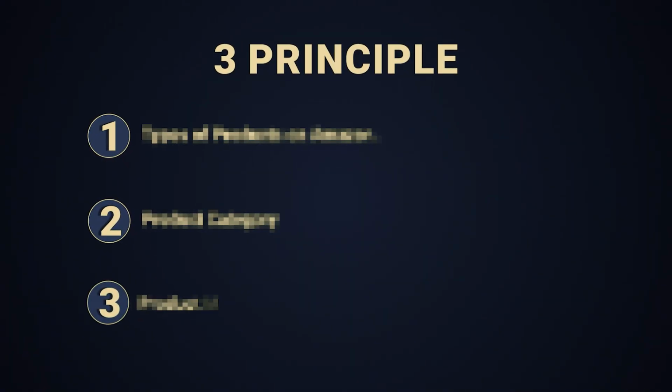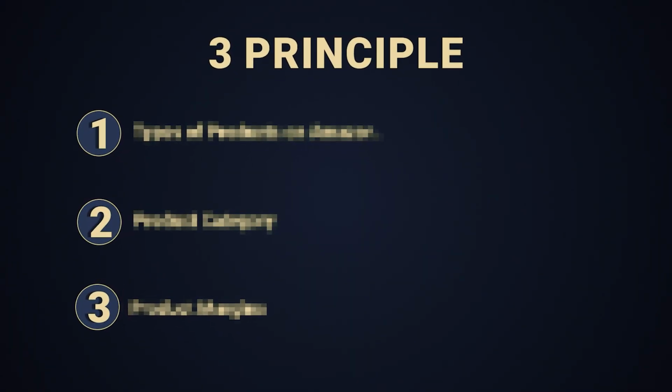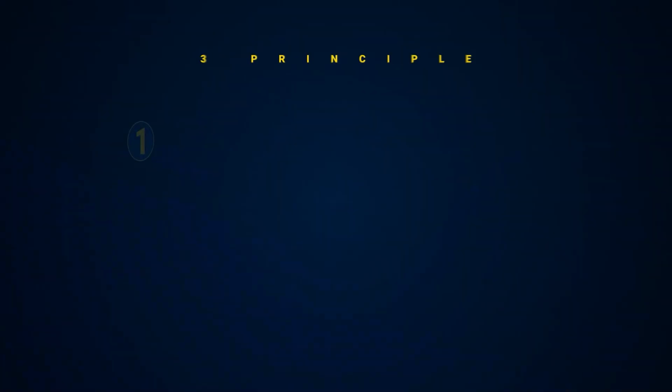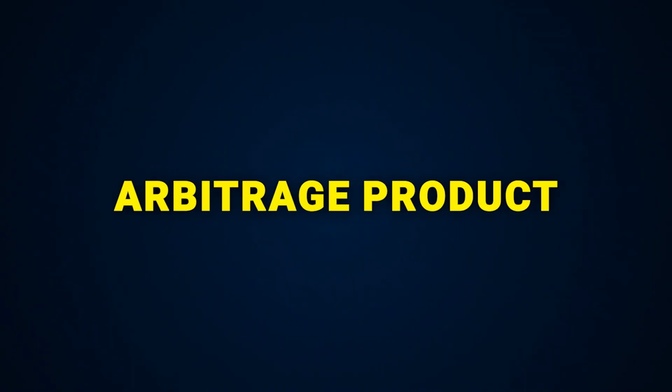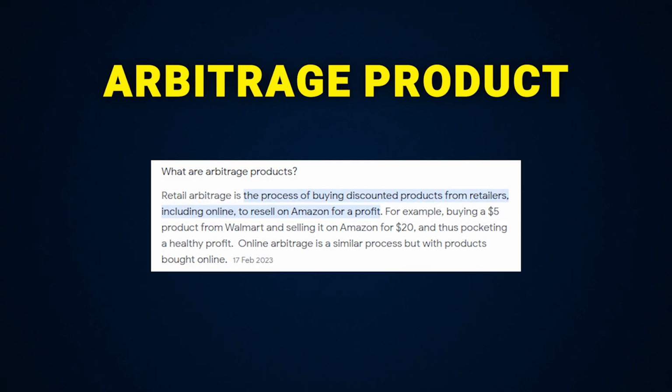Once I learned these principles, everything clicked and I started to make money, and I'm now able to consistently identify products that actually sell. Principle number 1, types of products on Amazon. When looking for a product, there are 3 types of products you can sell on Amazon. First is an arbitrage product, which is basically a product you can buy from your local retailer for cheap and then you can sell it for a profit on Amazon.